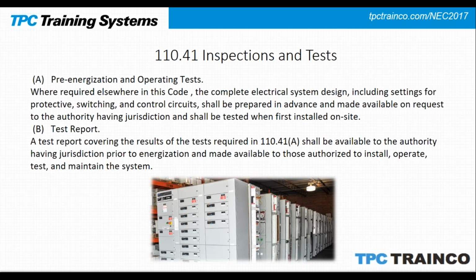Continuing in Article 110, you can see there was a lot of changes in this article, but if it is required, let's say, to commission some equipment and we have to document our testing, wherever it is required in the code, we've got to know the system design, we've got to know the settings for our protective devices. All this has to be prepared in advance, made available on request to the inspector, and it has to be tested when first installed. That test report also has to be available to the AHJ prior to the point where he's going to allow us to energize that equipment, and made available to really anybody who's authorized to install, operate, test, and maintain the system.